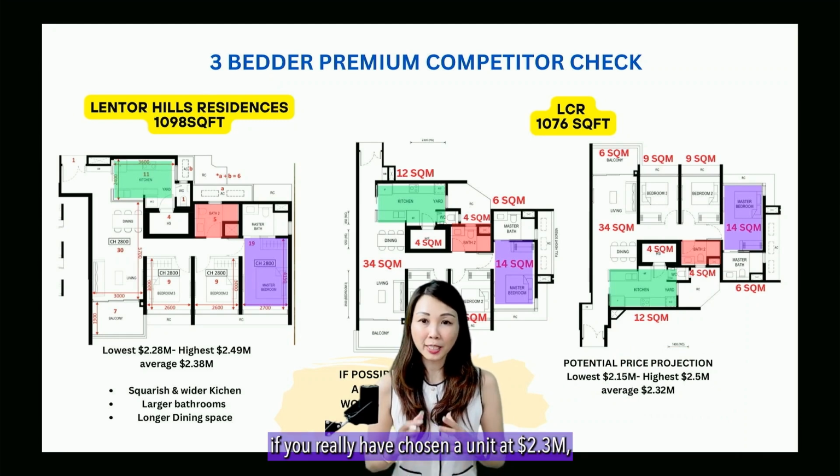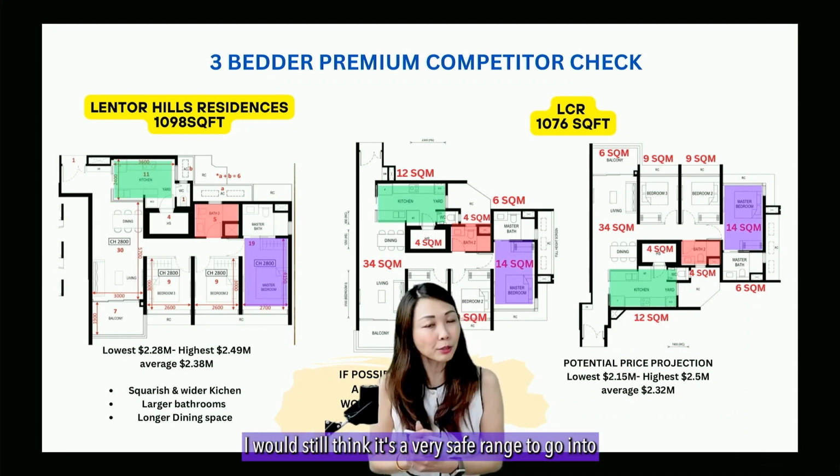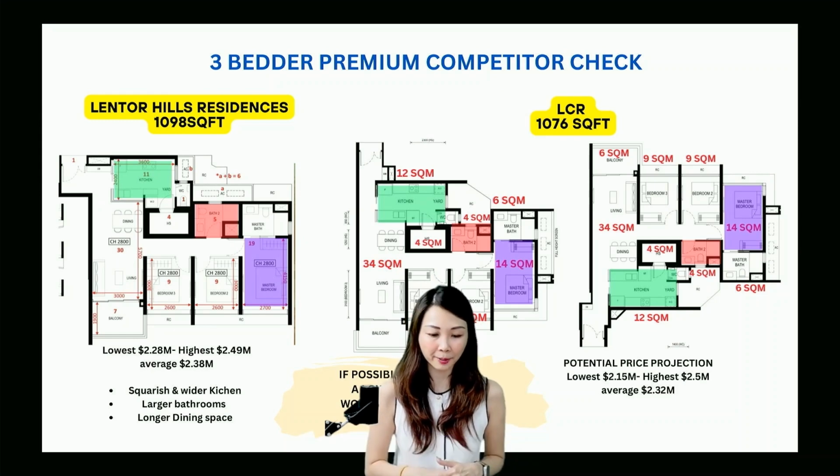So if you really have chosen a unit at 2.3 or even up to 2.4, I would still think it's a very safe range to go into, because Lentor Hills has transacted almost up to 2.5 million already.